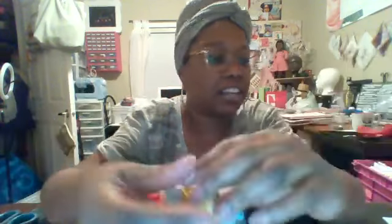Some of the things I put in there, you want to get some candies, a little chocolates, nail polish, a gift card, or any small item that you can basically fit inside the hole in here.